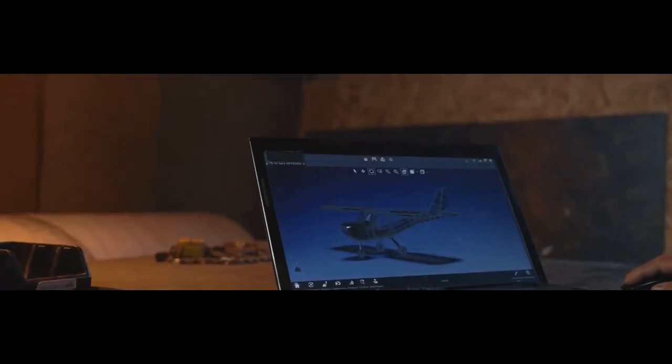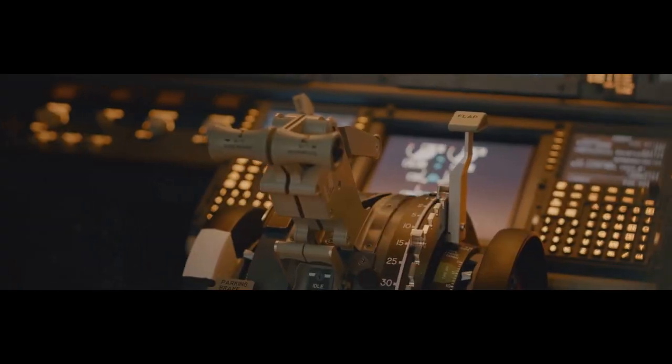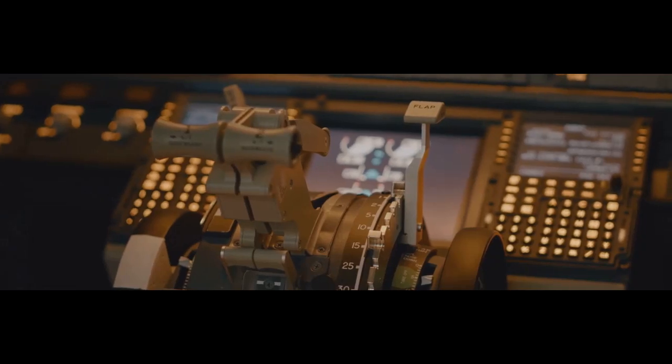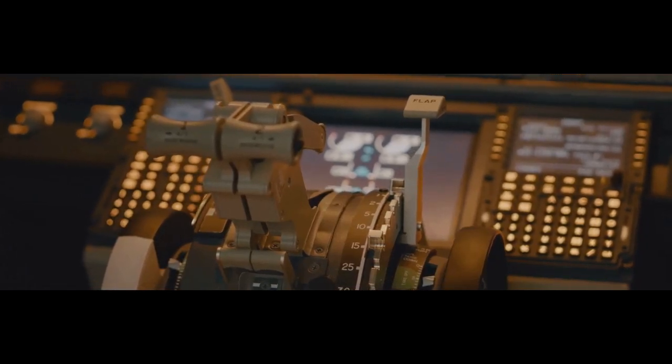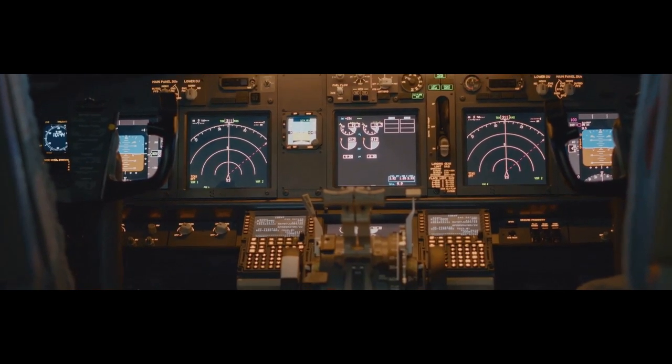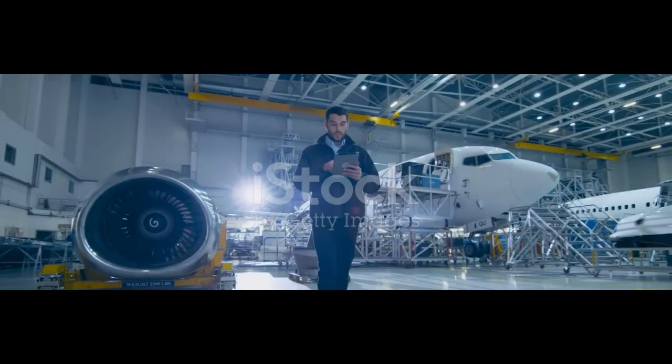And then, there's the software. Modern airplanes are essentially flying computers with millions of lines of code controlling everything from navigation to flight control systems. It's the unseen force that keeps the plane in the air and ensures a smooth and safe flight.